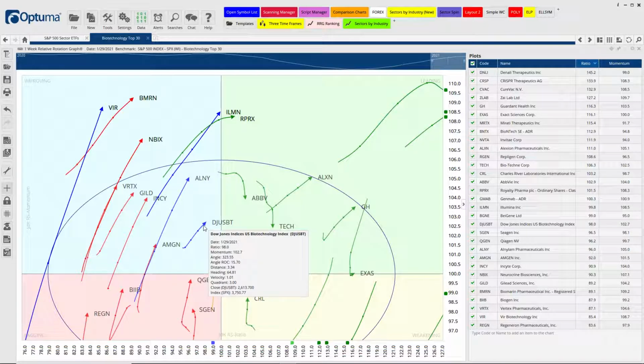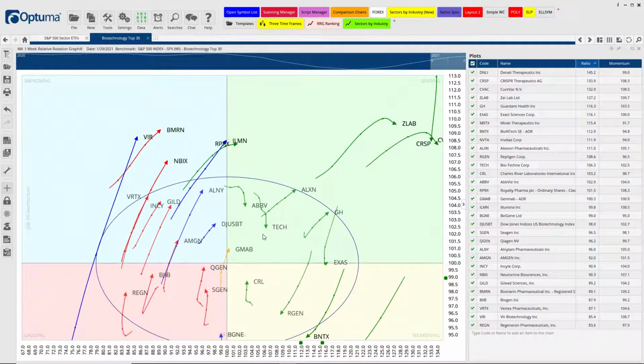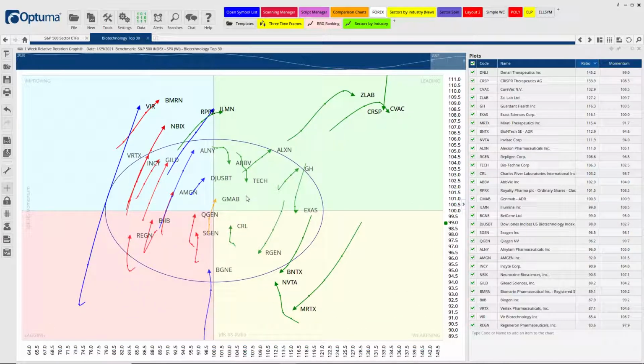Now, this symbol here, this is not a stock. This is the Dow Jones U.S. Biotechnology Index, and basically this represents all of these stocks plus many more smaller caps. As you can see, this vector is in a similar position with a nice strong movement north, meaning we're gaining momentum, and east, meaning we are gaining relative strength. Now, overall, with a few exceptions, I really see many of the leading stocks here set to continue further strengthening. While there are a few that are weakening, the majority of this group is really seen gaining momentum and relative strength against the benchmark.